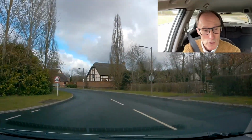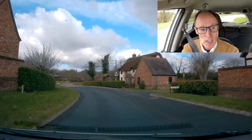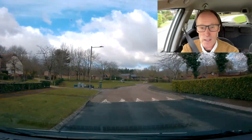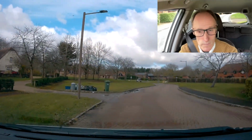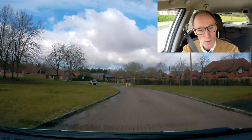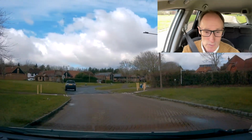And this is what's running through your mind. I'm in a 30 zone. I'm in a bit of a countryside estate. Speed bumps, checking my mirrors. And the examiner says to me, I want you to do a park on the right manoeuvre, then reverse back 2 car lengths when it's safe to do so, and then rejoin the left when it's safe to do so.